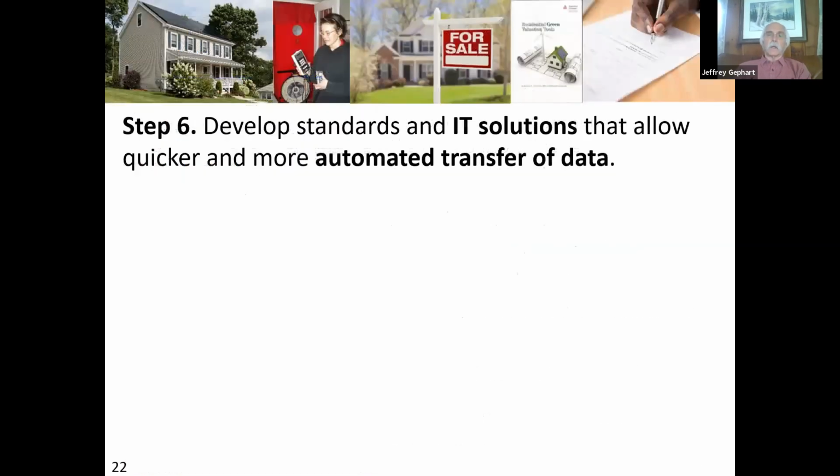We also don't want to play that telephone game where somebody whispers a sentence in my ear and I whisper in the next person's ear and then to the next person. By the time it gets all the way around the circle, it's a completely different sentence. Instead of providing documentation and asking realtors to translate and get it over into the MLS, we need to develop standards and IT solutions that allow for quicker and more automated transfer of data.